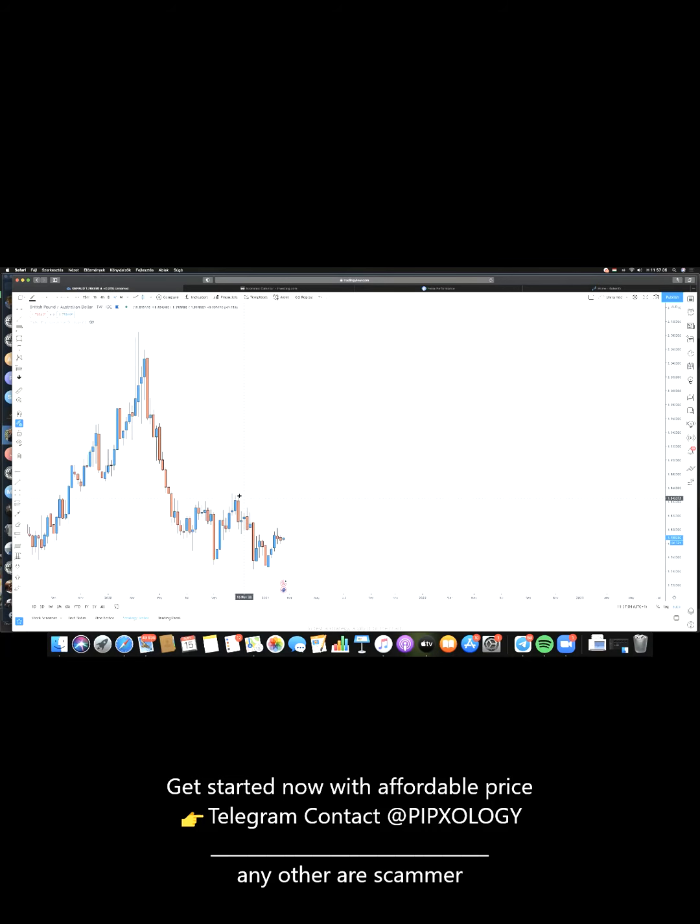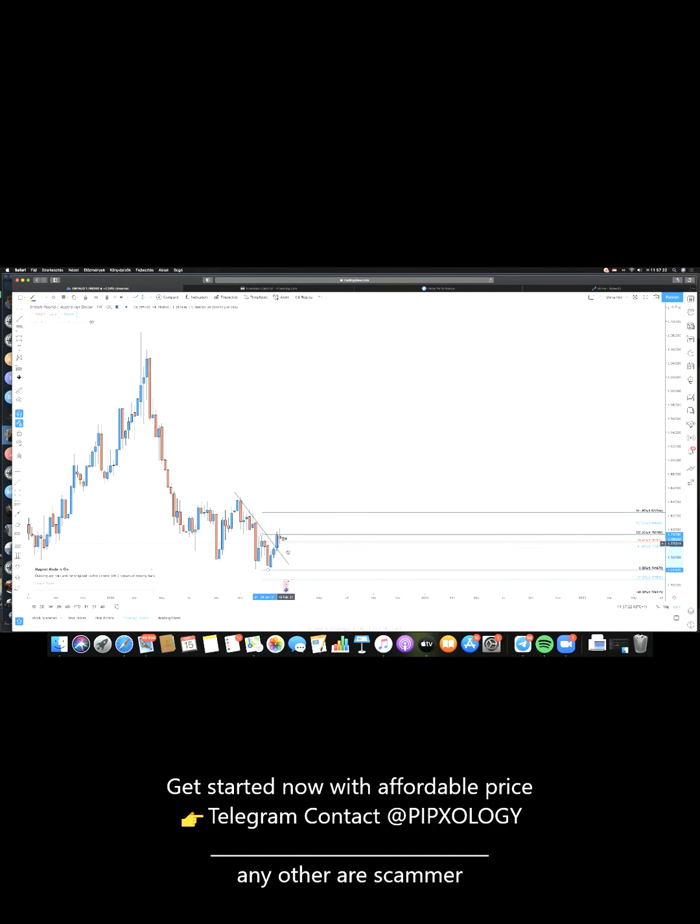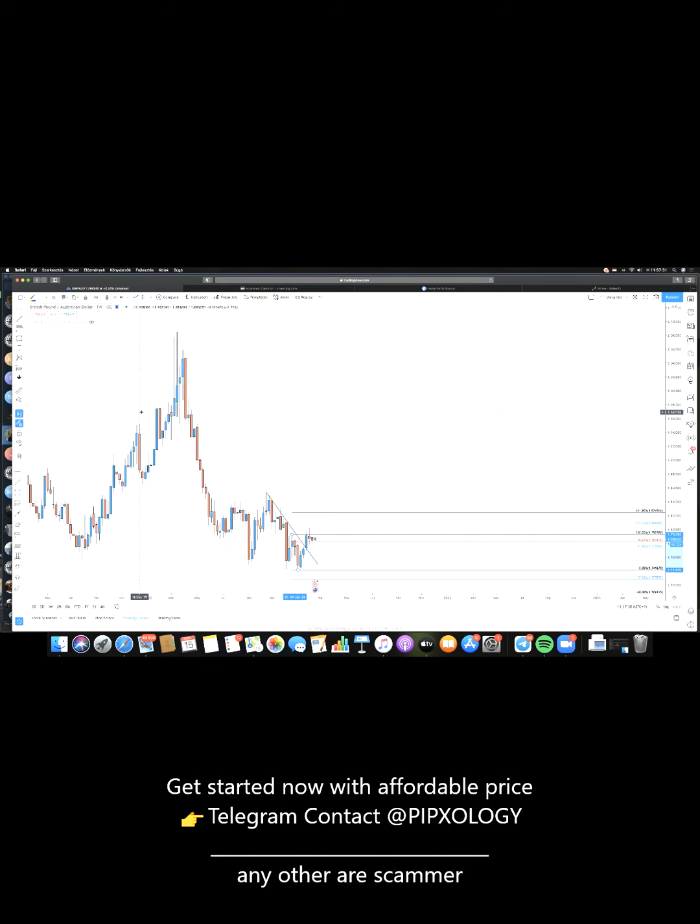So GBP, this trend line is broken. It's not a question. The last level we can use before the trend line is broken, and basically you can see the price was really close to the 127 level. Trend line is broken, and also the last low high level is broken. So we can say GBP in the bigger picture is bullish.